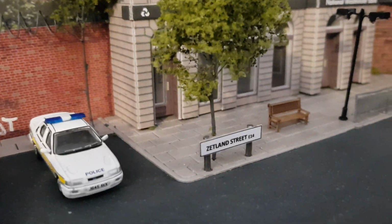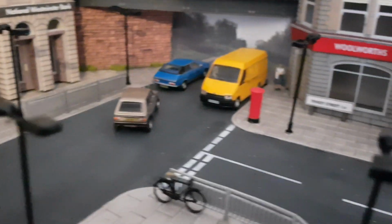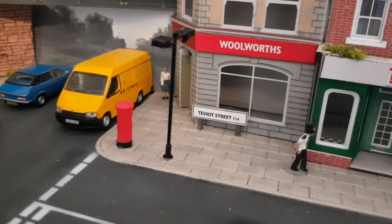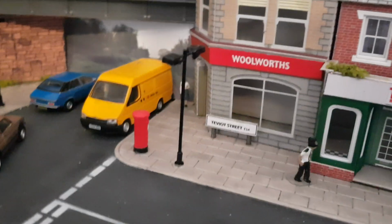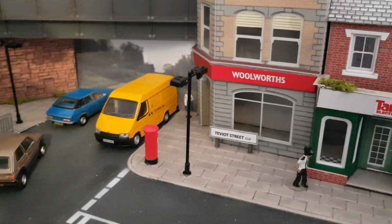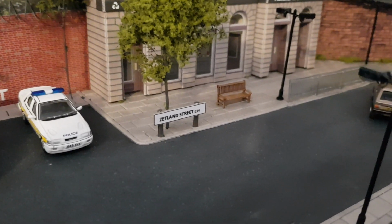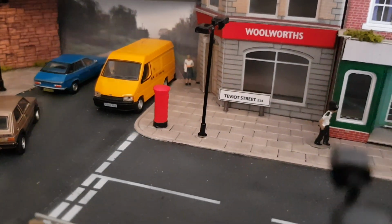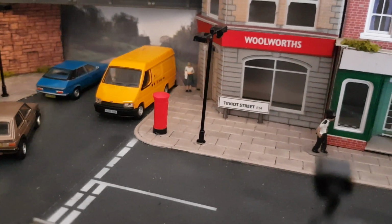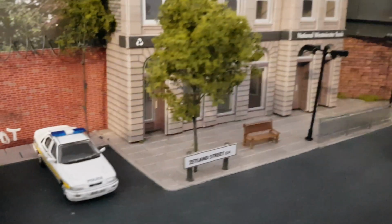Over here I've done a street sign, Zetland Street, E14. Also done Taviot Street, E14. These are streets in the estate that I grew up in. Apparently, those of you that are Scottish would know that Taviot would be pronounced as Teviot, and Zetland Street is Shetland Street. I'm sure it is. The estate where I grew up, not the greatest of estates, I must admit, back in the 80s, but my science teacher at school, he was Scottish, and he said, no, it's Teviot and Shetland.